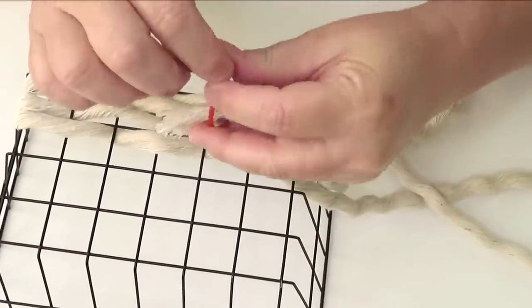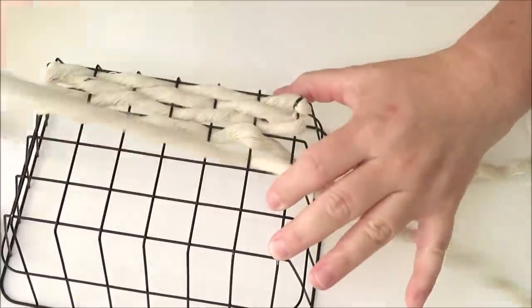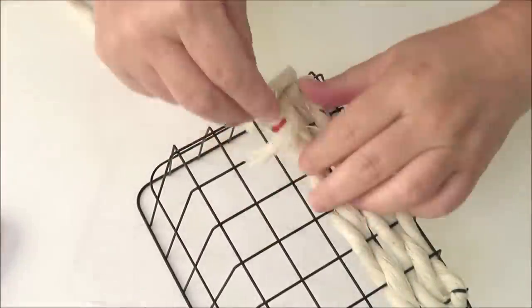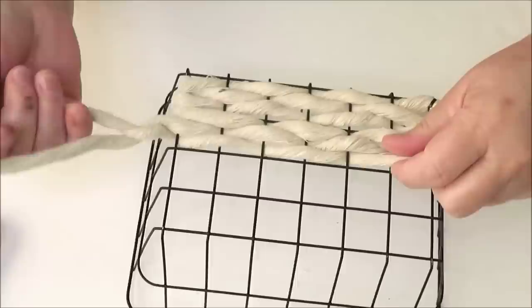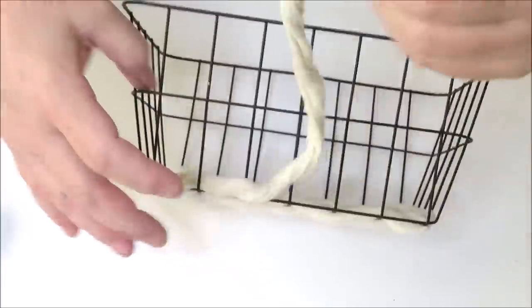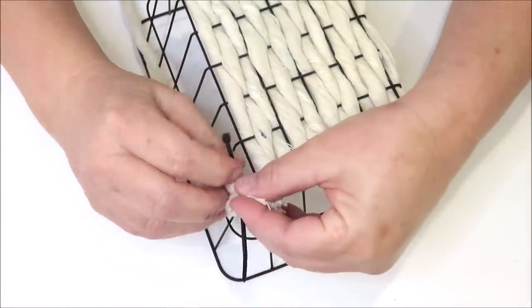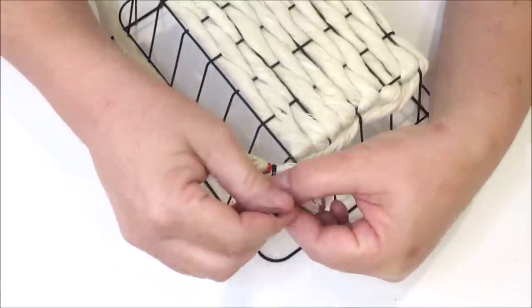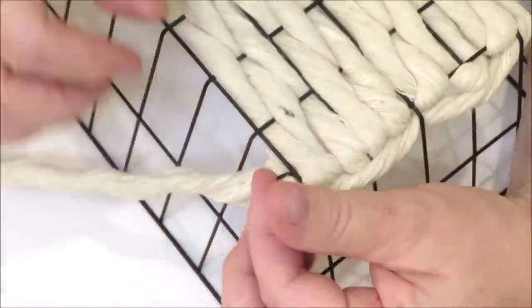Now I'm using a red zip tie because my end was fraying. I snipped off the end of it and it did keep the pieces of the rope together so that I could more quickly weave through my basket form. Now I decided to start with the bottom, and that made weaving around the sides a whole lot easier. You just use another zip tie whenever you get to the end of your piece of rope to secure it to the next piece, and you can go ahead and wrap it around a piece of the wire frame. Keep it nice and secure. Go ahead and snip that off and continue weaving.